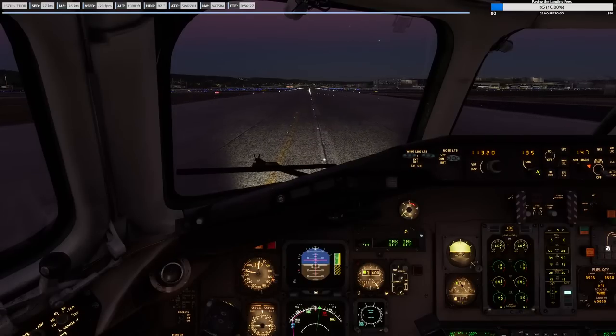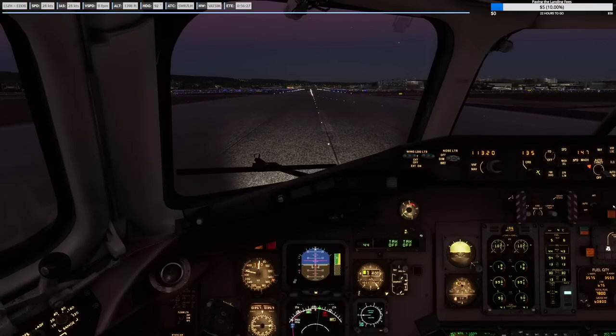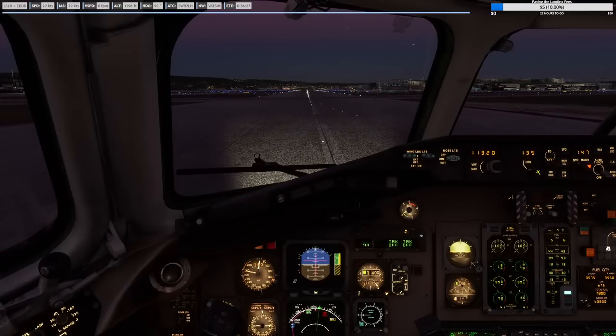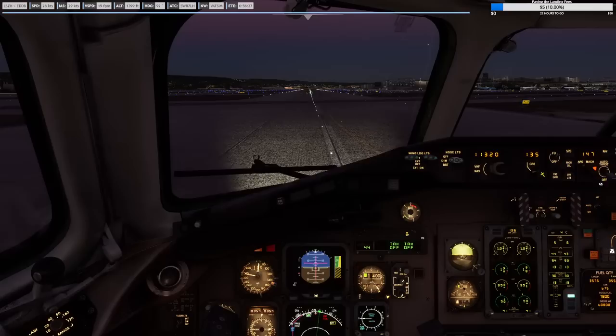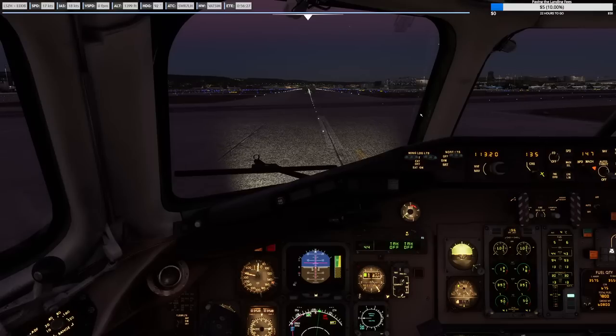And up Dukat, yep, they changed the runway and now everybody is screwed. And up runway 32.5. Okay, hold short of the runway is what they said. Hold short of the runway is what they do.